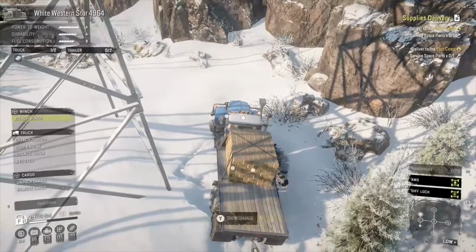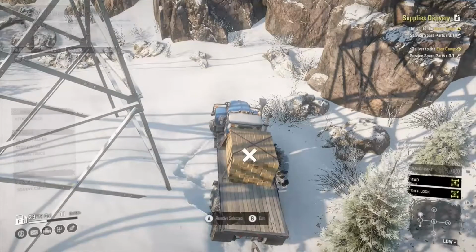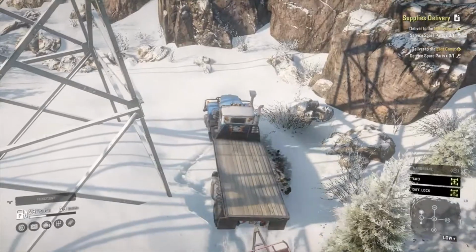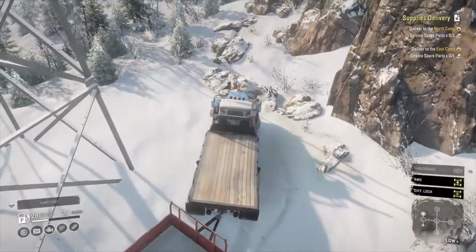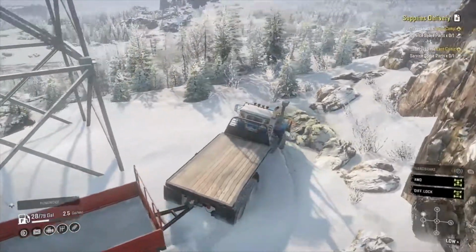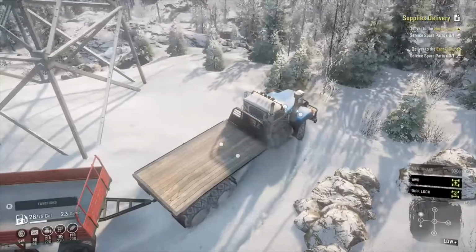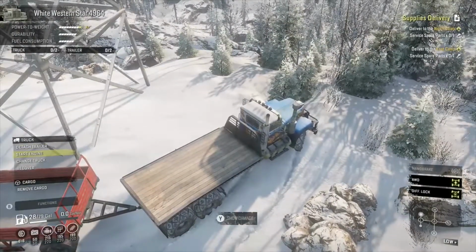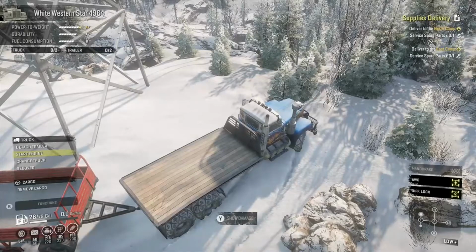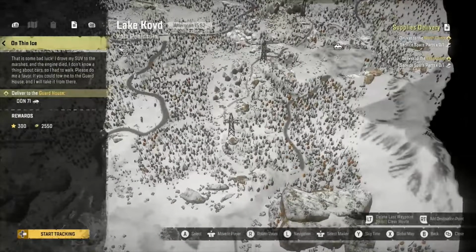All right, so now I can get rid of that cargo, and it'll probably run better without that cargo. Alright, we'll stop this here, and we will go do another mission. On Thin Ice.